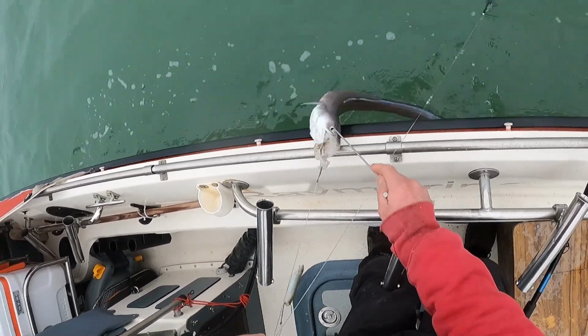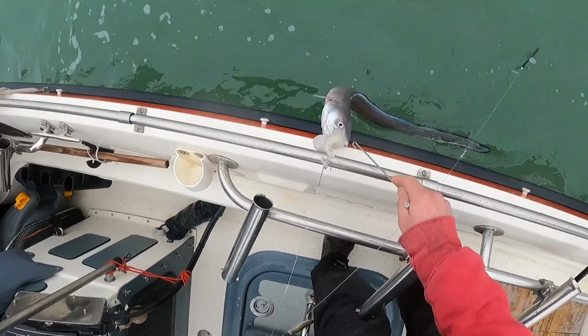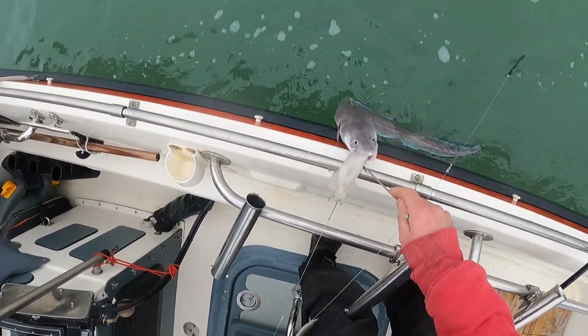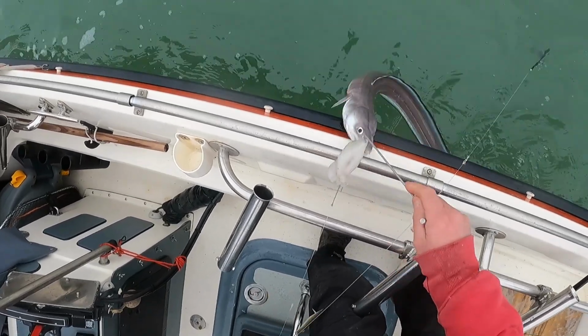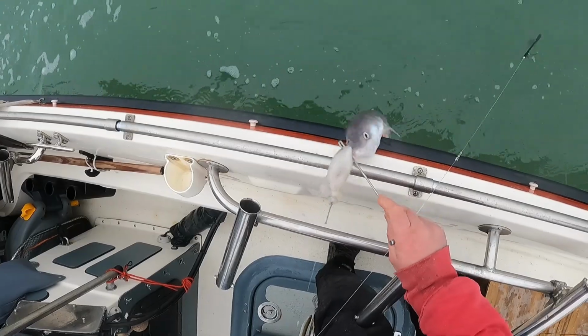Probably, as I can't see it. Stay still, you bugger. I can get it out of you. Come on. Being a bit of dentistry work here. Come on. I'm gonna have to cut you. I will try if I can.